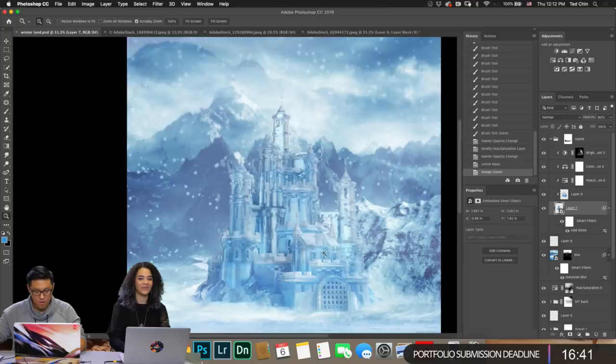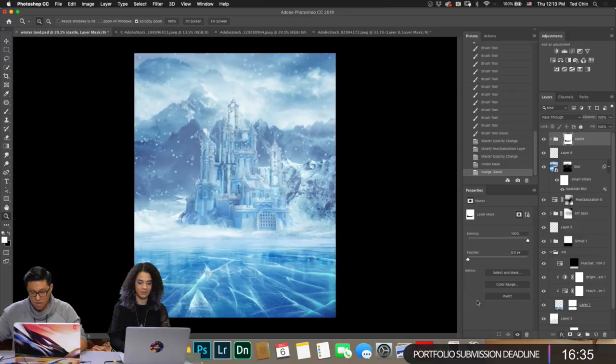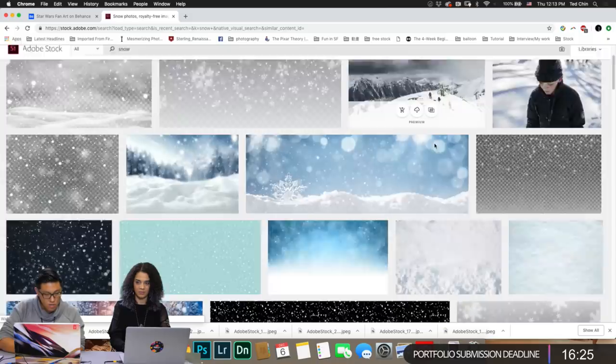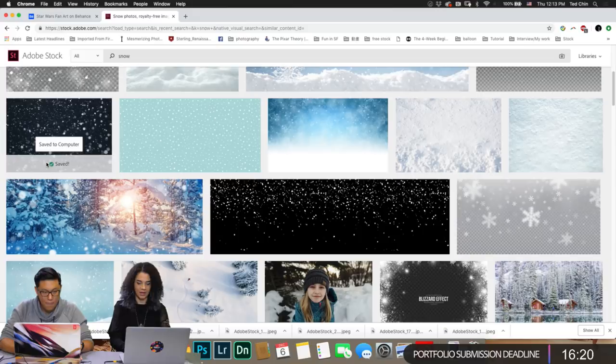Okay, let's see what else I want to do. Here's the two things I can do to make this look better. First, go back to here. Type snow. I need white snow on a black background or a transparent one. Nice. This will be something I like, and add some more atmosphere. Right on.